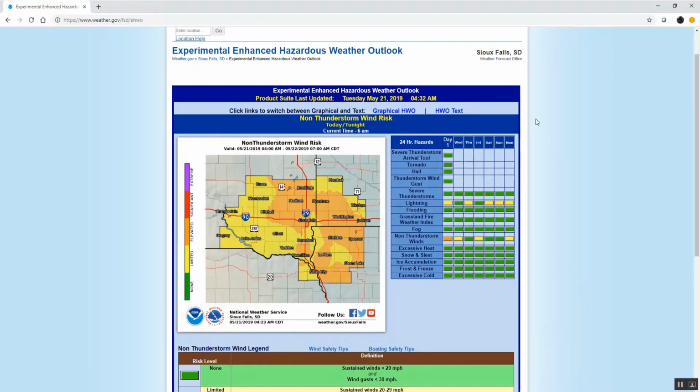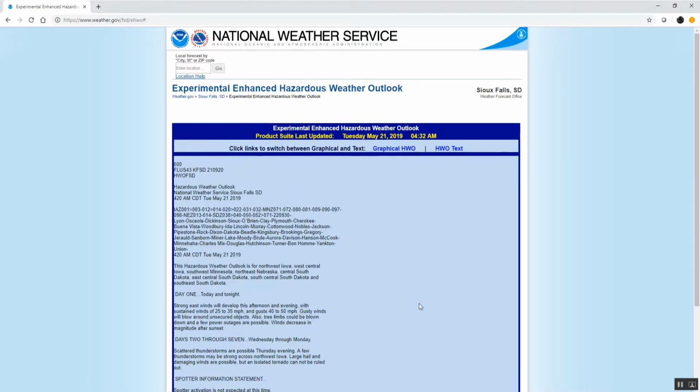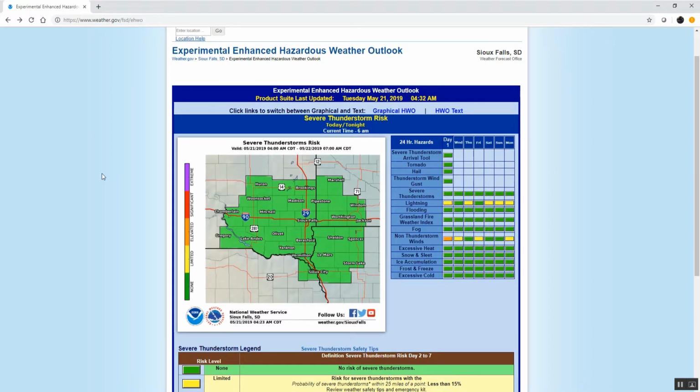You can also find a text description of these hazards by clicking the HWO text at the top right, and that will give you a very brief and broad overview of the different hazards over the next 7 days. So overall, both of these products provide a good way to look at potential hazards across our region over the next 7 days and what those hazards may be.